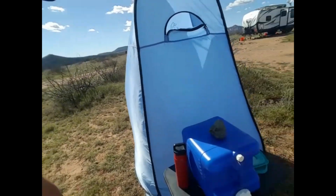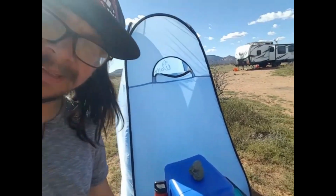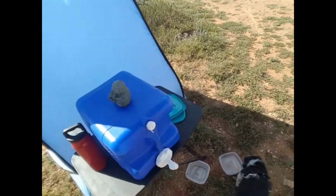I'll show you guys where we have water too. So we just have one of these. I think it's 7 gallons. 7 gallons. Alliance makes it, and it's still not enough. It probably lasts us 2 days when we're in town. I mean, we use it for washing dishes. We use it for drinking water, pet water. Obviously, dog's on it right now. So we're probably gonna get another one.